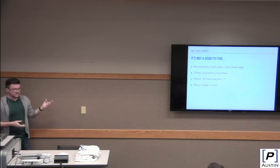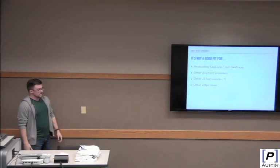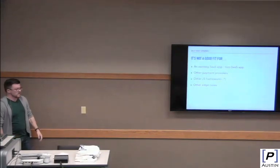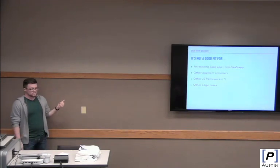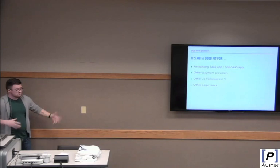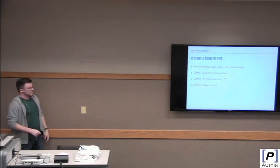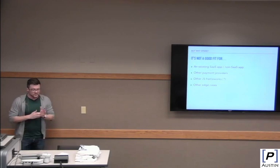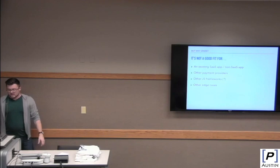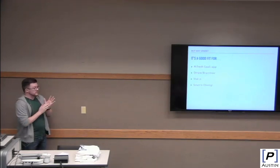But it may not be something that you want, because if you're not building a SaaS application, or you already have a SaaS application that's out there making money that you don't need to refactor in any way, it's not a good fit. If you're married to a payment provider and you don't want to spend time writing the code to get the new gateway in there, or if you don't like Vue or want to use Angular or something, you still can. But maybe that's a barrier as well. And then there are other edge cases where it may just not be a good fit, but it is a great fit if you're building a fresh SaaS application.